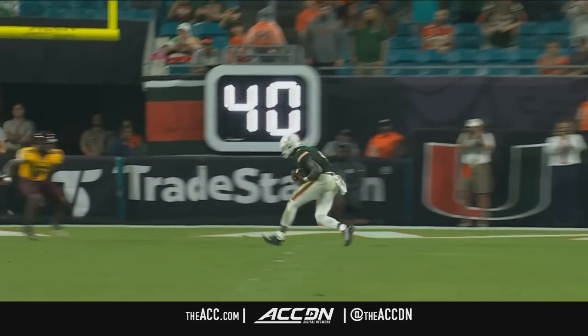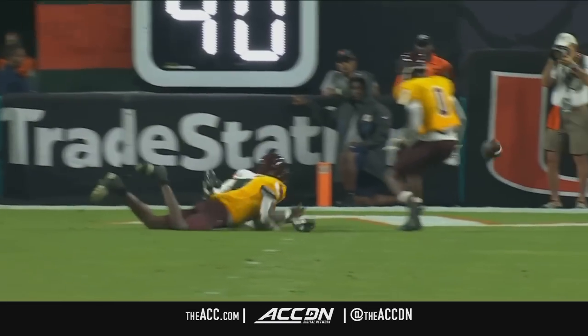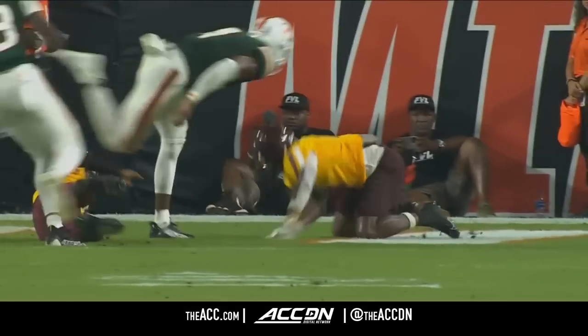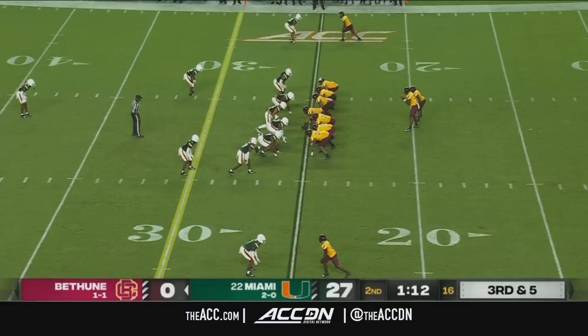What a huge momentum shift for this Bethune-Cookman team. I don't know. Again, the other angle we had showed the helmet to helmet. If that's not targeting, trying to get their defense off the field. Showing blitz.